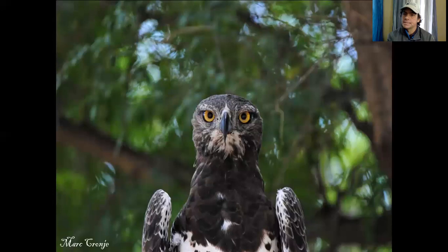And these guys, it's amazing. They can take some pretty big prey. I've seen a martial eagle take a steenbok, which is one of our small antelopes in the park.